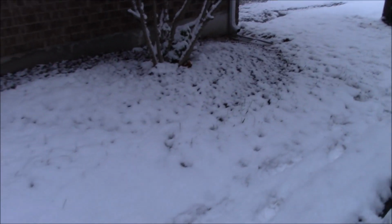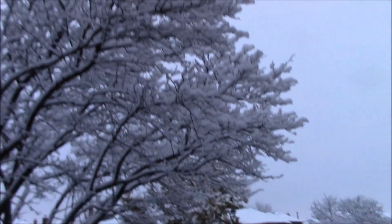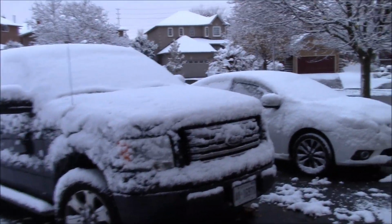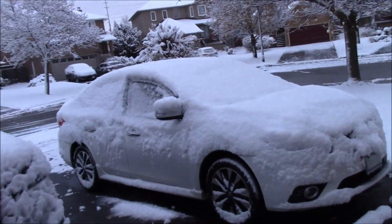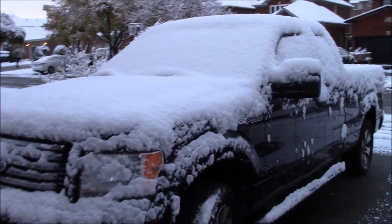Well, good Thursday morning, and as predicted, we did get some snow overnight. Pretty heavy snow, nice and wet. It was stuck to the trees pretty well, stuck to the cars pretty well. Like a winter wonderland out here. Anyway, gotta brush the car off once I find the brush. Hopefully it's still in the trunk.